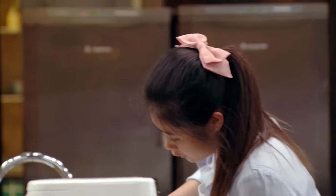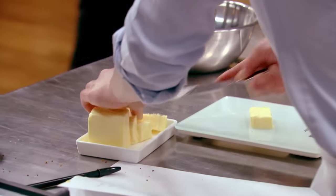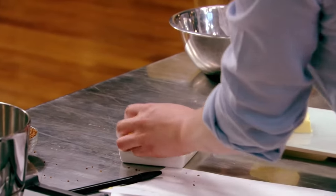What are you doing with the chocolate? The chocolate is already a coffee parfait, like a semifreddo, like ice cream. It's in the freezer already. Are you sure you got time to make the ice cream? It's already done.